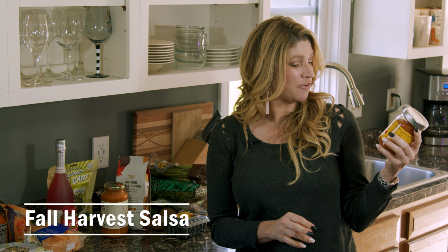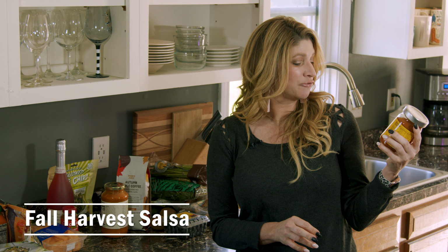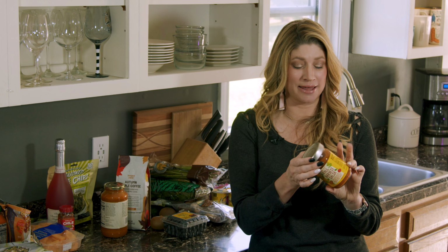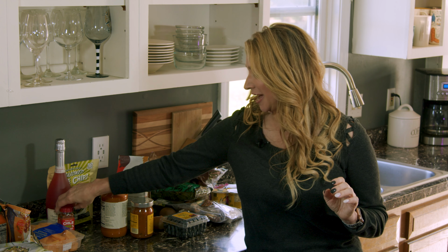And I found this fall harvest salsa and it has fruits and veggies, pumpkin, apple, and butternut squash. I love salsa. I hope that it's kind of spicy. I think it will be. Usually Trader Joe's is pretty good about stuff, so we'll try that out.